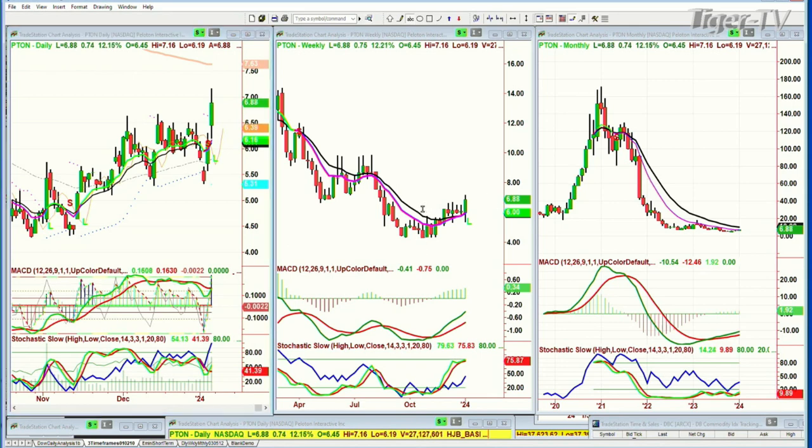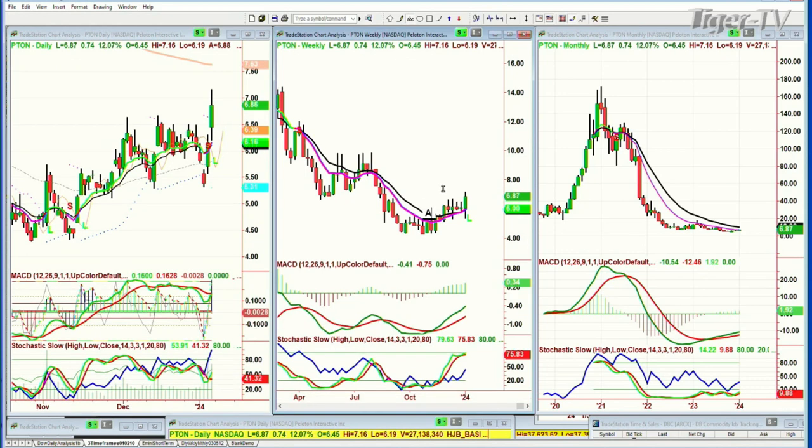So that's an A right there. And this is a B. And this is a C. Oh, wait, no, that's a B. Oh, we're already at a D. There's your B. There's your C. And there's your D. Okay. So within that context, the weekly chart has already done a D. It looked very ugly earlier in the week, 3 days ago, and now it looks fantastic.